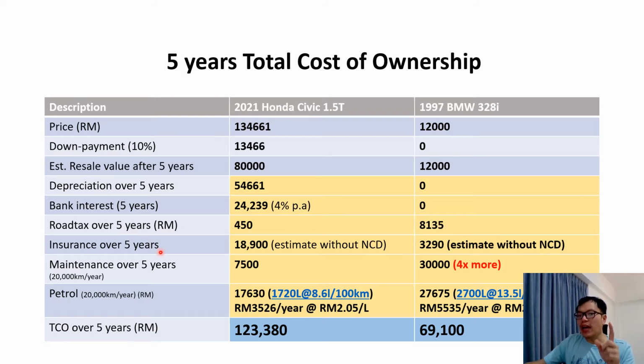Let's look at the insurance. Insurance coverage or insurance premium is calculated based on the amount that you want to insure. Obviously, the Honda Civic is a lot more expensive than the BMW. You'll be paying 18,900 ringgit insurance premium over 5 years. And this is, I estimated, without any NCD. For the BMW, because the car is so cheap, it costs 600 plus ringgit a year to insure, and it costs 3,290 ringgit over 5 years.